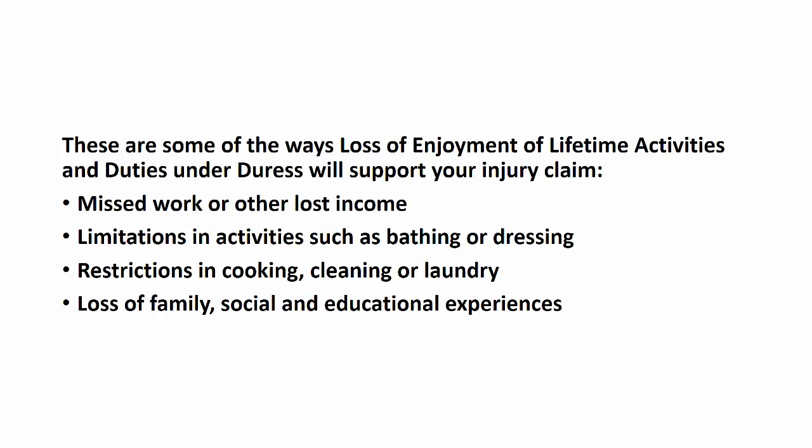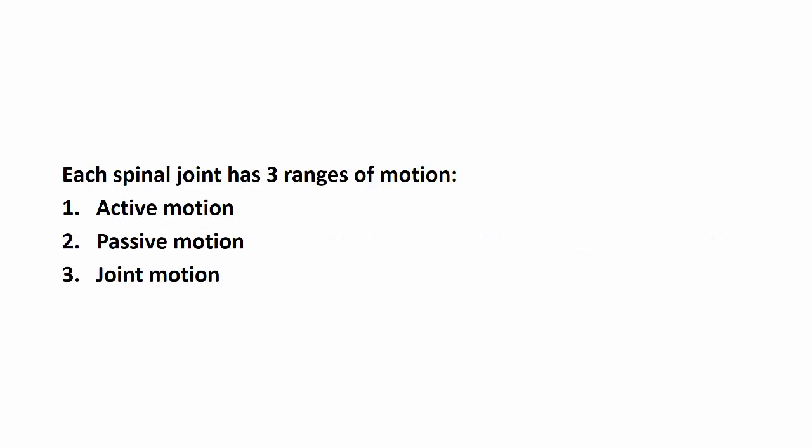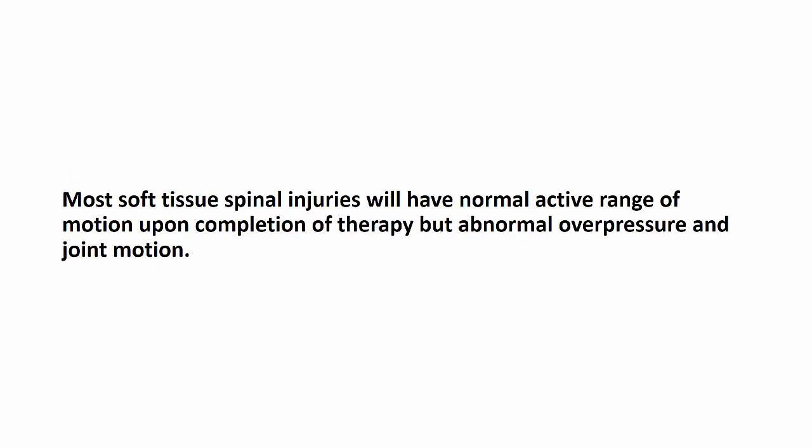These are some of the ways loss of enjoyment of lifetime activities and duties under duress will support your injury claim. Missed work or lost income, limitations in activities such as bathing or dressing, restrictions in cooking, cleaning, or laundry, loss of family, social, and educational experiences. The key to documenting loss of enjoyment of lifetime activities and duties under duress is to document all three joint motions. Each spinal joint has three ranges of motion: an active motion, a passive motion, and joint motion.